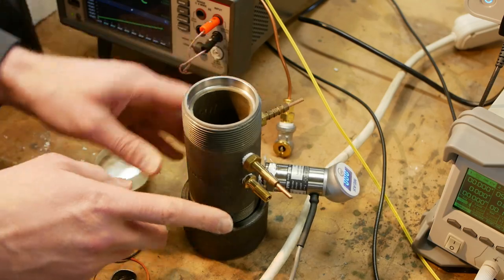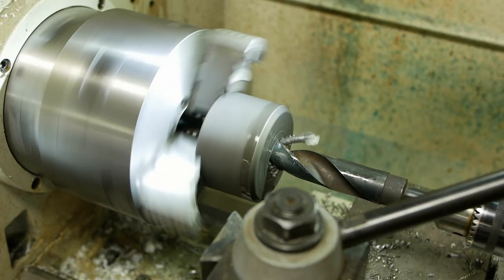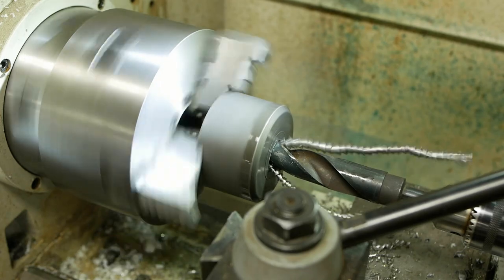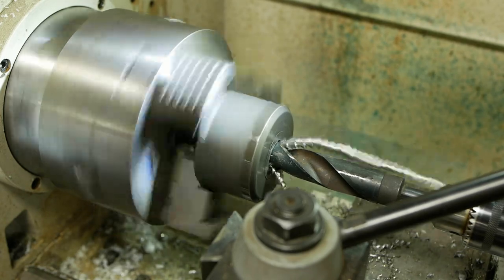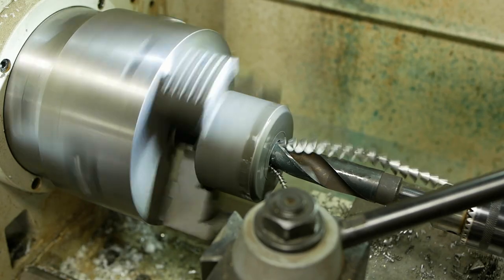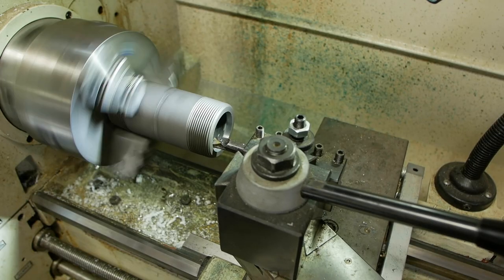I started with schedule 160 steel pipe, and this pipe has a working pressure of 6,000 and a burst pressure of 15,000. Of course, we're drilling holes in the side, so that kind of goes out the window, but this is definitely meant to not be the failure point of the design.